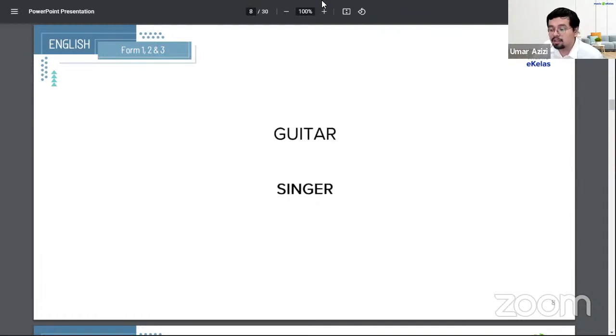Guitar and singer. So the two words are guitar and singer. Again, 2 minutes. I think we'll do this last one and move on to the next section. But this is guitar and singer. Two words, 2 minutes, starts now.